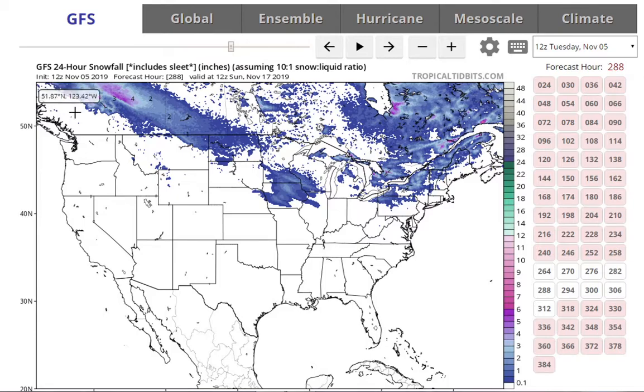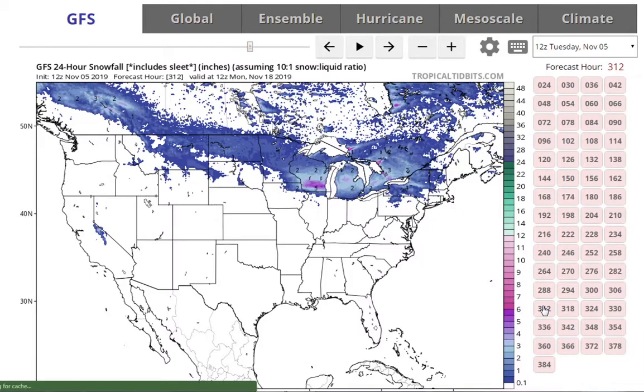And we get another shot. You can kind of see how the front is right here. Oh, the jet stream, I mean. Let's go forward into time there. Now this is where it starts calling for some big snows. And this is so far out in time. Excuse me, we'll have to see if this actually happened.